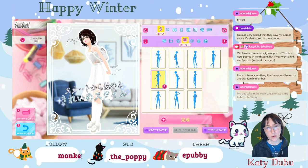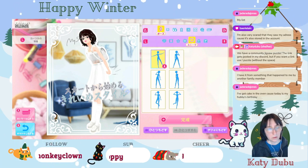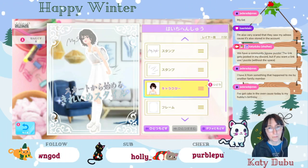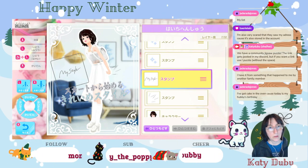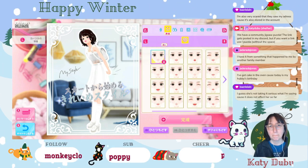Need to move stuff around for that one. Okay, so let's do X so that I can move this other text. This one. There. Scoot that down there so that it's not on her face. And then go back.